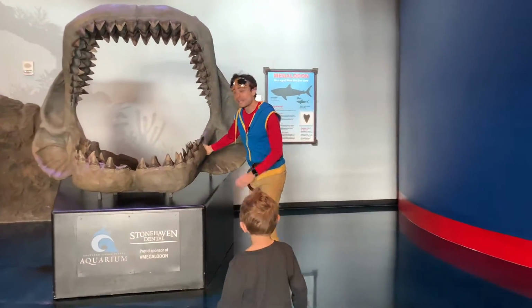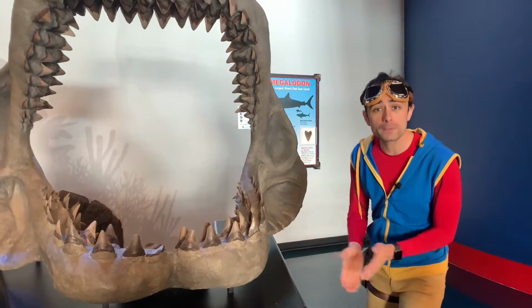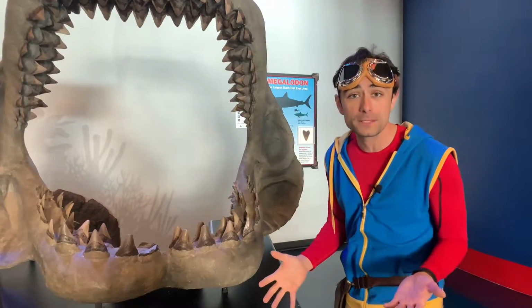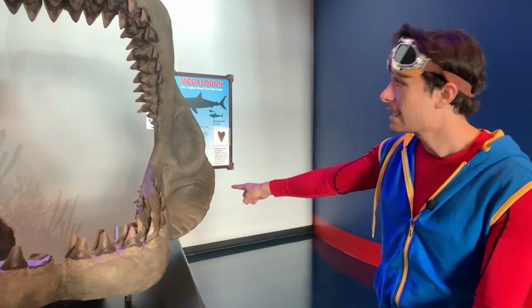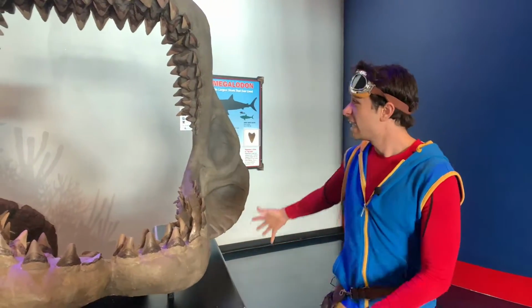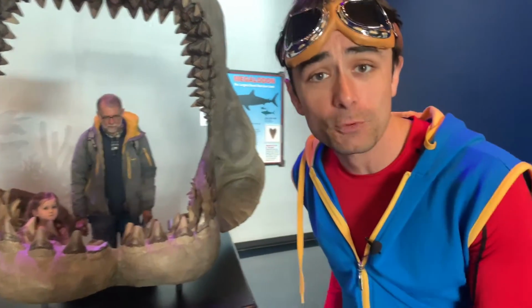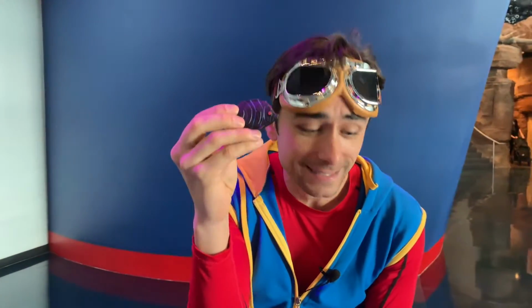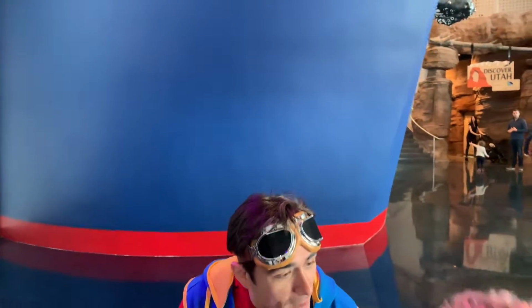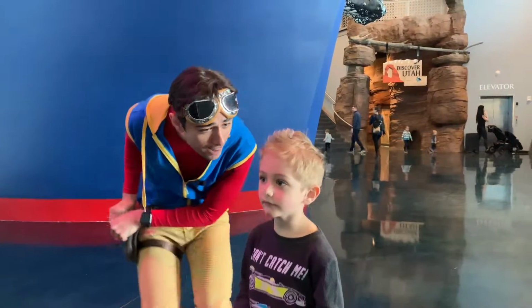Look at this. This is a shark jaw. Do you remember when we visited the Dino Museum, and we looked at a megalodon? This is a megalodon jaw. It's so big. But right now, we're not gonna explore megalodon. We're gonna go and look at some sea life, like this fish. Miles, should we go look at some fishies? Let's go explore, come on.